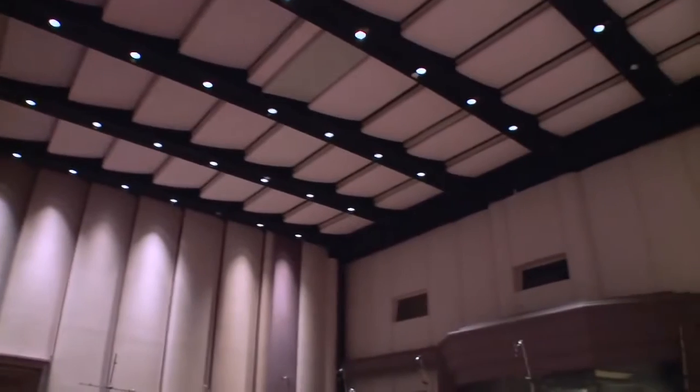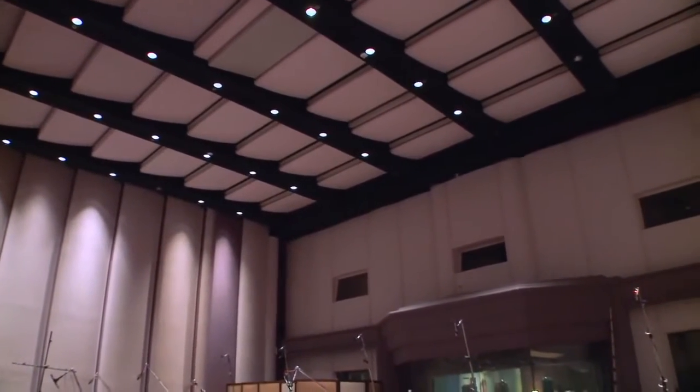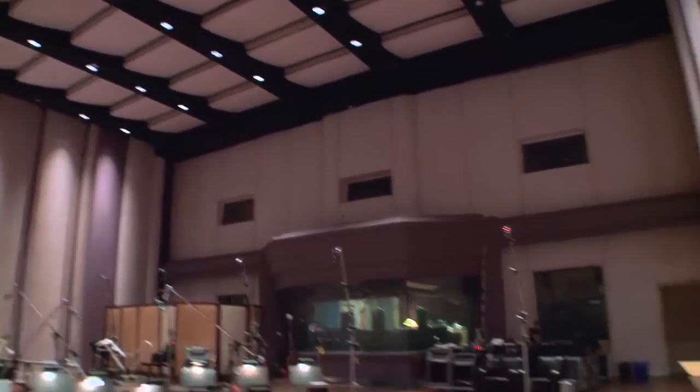Well, this room is very flexible because of the moving walls and the panels on the top. It can be completely dead in terms of reverberation, and then you can go up to a 5-second delay in the room. Especially combined with all the technology, you can pretty much do anything. Sure. It just allows you that much more flexibility.